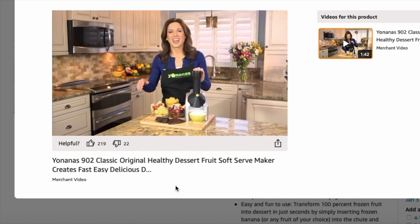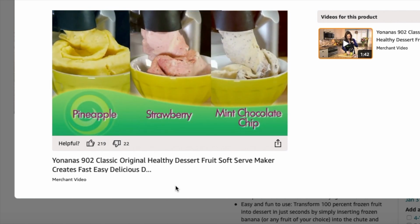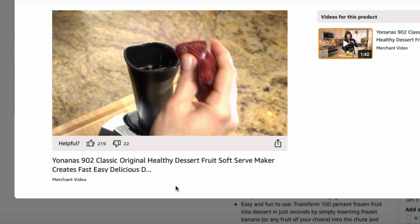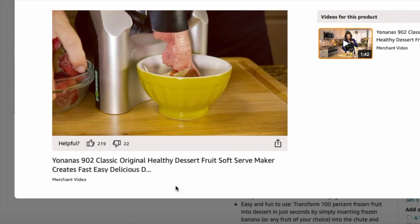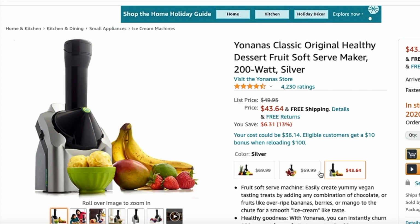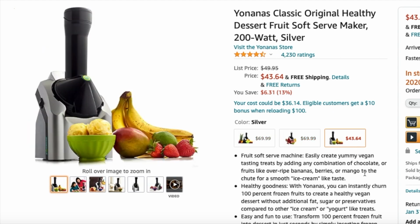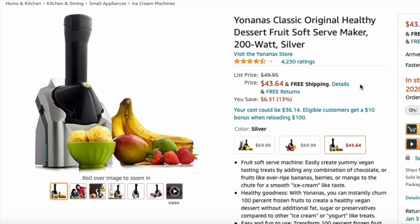You basically just take any kind of frozen fruit that you have and put it through the machine, and it comes out in soft serve form, ready to eat, just like you would regular ice cream or a sorbet. So I've heard a lot of people rave about this machine. I've seen it in plenty of the Facebook groups like Forks Over Knives and other whole food plant-based groups. So I have heard that it is a big hit and it works really well.